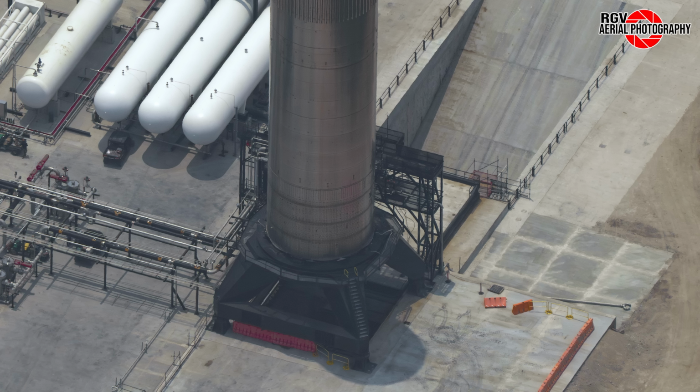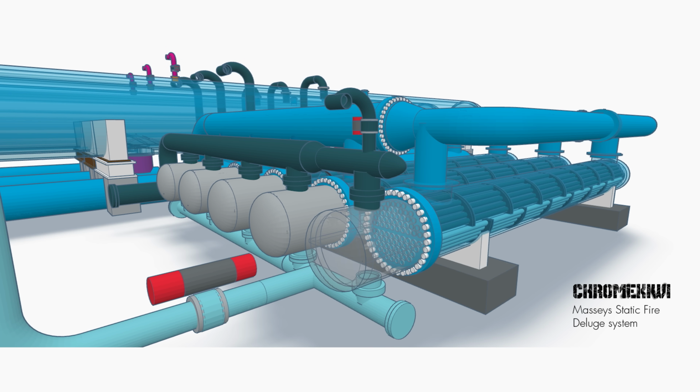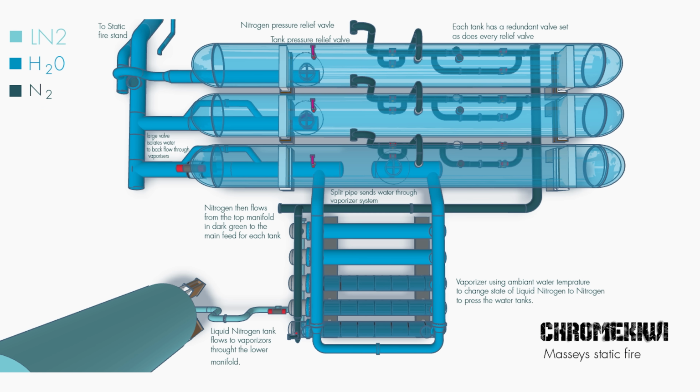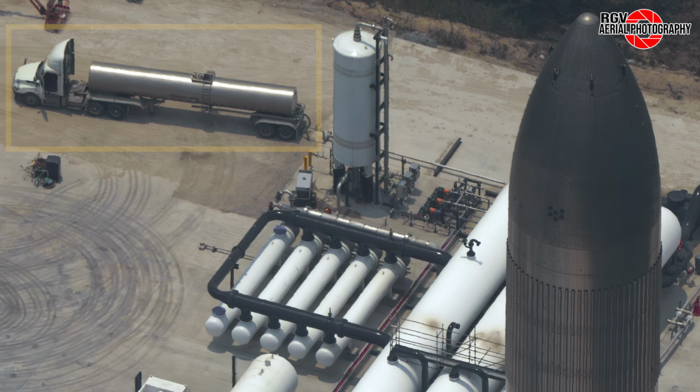Off to the side, the concrete work for access under the ship has been poured. We can also see an additional heat exchanger has been installed next to the 4 existing ones, alongside the large water tanks. Here's a couple of renders from Chrome Kiwi detailing the operation of them and how they tie in with the rest of the system. The tanker delivering water is yet another indication that this system is ready for use.